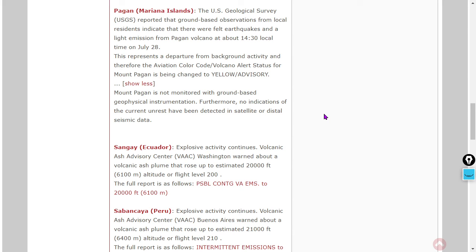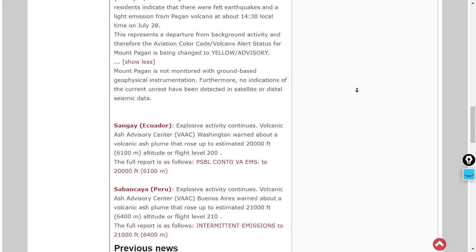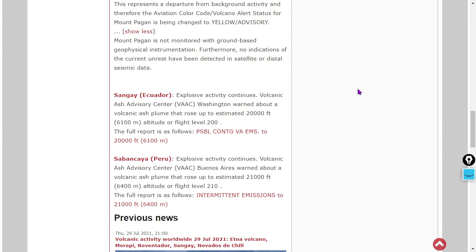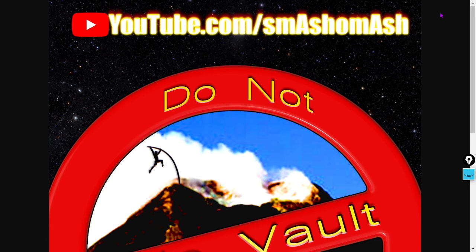So an aviation advisory there for Pagan, Mount Pagan not monitored with ground-based geophysical instrumentation. No major eruption from it at the moment. Sangay producing a 20,000-foot ash plume as it explodes in the country of Ecuador. And Sabancaya is exploding as well, producing intermittent emissions and a volcanic ash plume of 21,000 feet. A reminder to not pole vault the caldera.